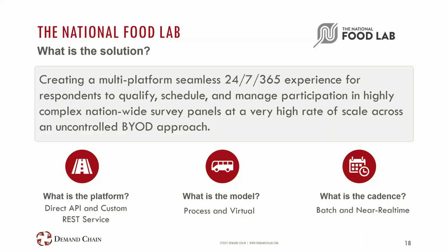We really needed to modernize that to enhance the profitability of the business, to enhance our ability to meet our clients' expectations 100% every time, and to improve the quality of the job for our employees as well.